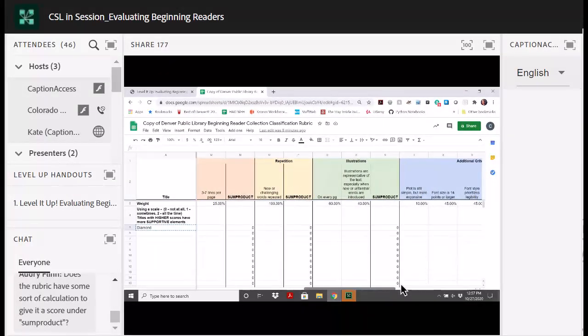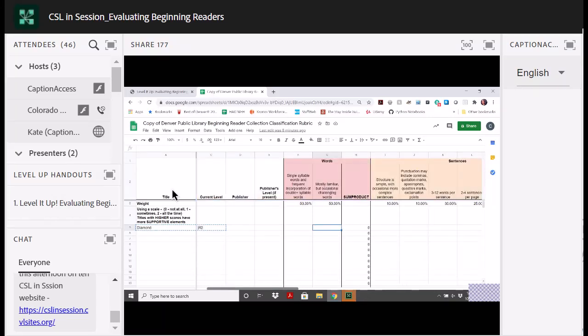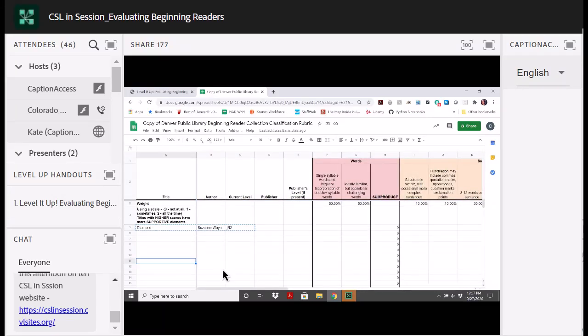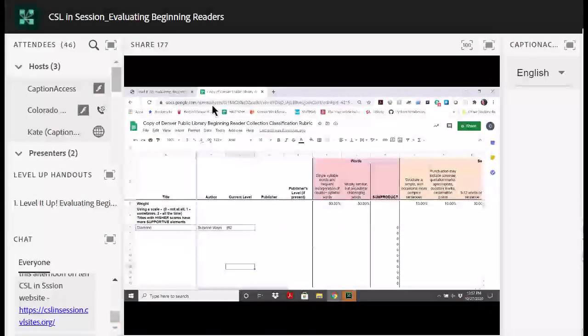So again, I'm not going to go through all of the details, but it's pretty clear that this book would fit better in a JR3 book, right? So let me see here.